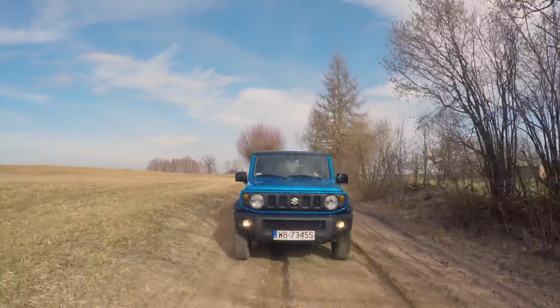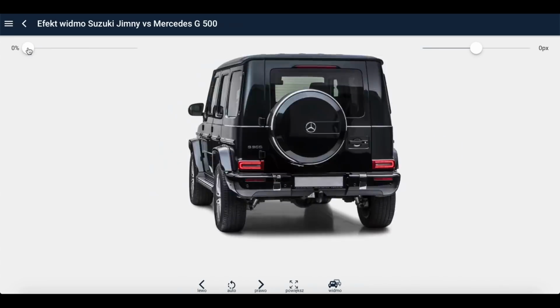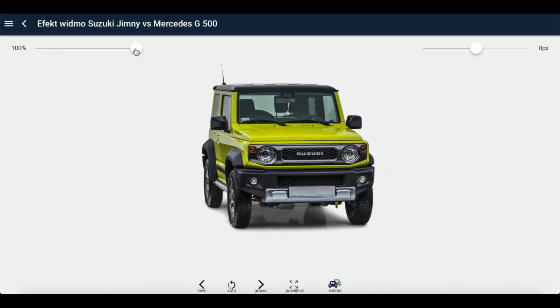Of course, Jimny looks much better, and I even heard it being called a miniature G-Wagon. But the G-Wagon costs almost 10 times as much as the Jimny to mask the discomfort of driving an off-road car on the road.